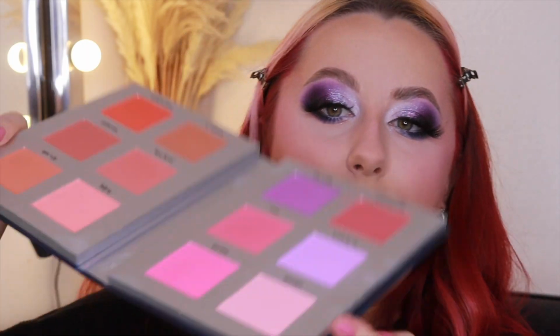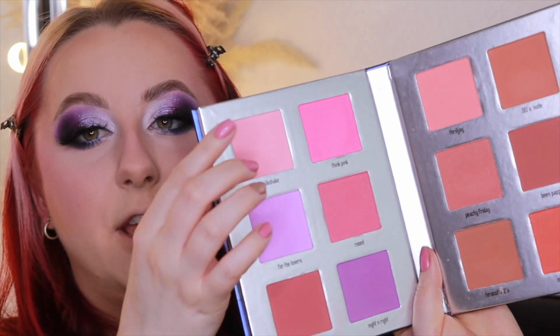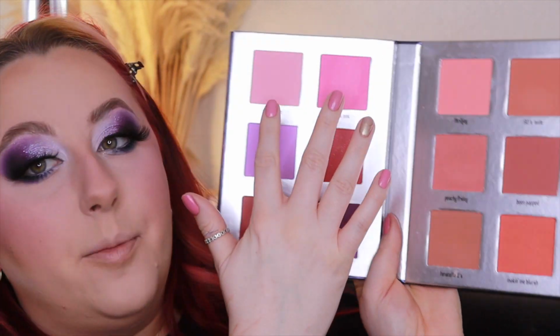That is so pretty. If you want to see a specific blush shade on my skin tone out of this palette, then let me know and I'll film either a TikTok or a short or something like that for you. But yeah, stunning. I absolutely love Think Pink and Milkshake. So up there, I've got the full size Milkshake over in my makeup collection. That was my first Made by Mitchell blush.